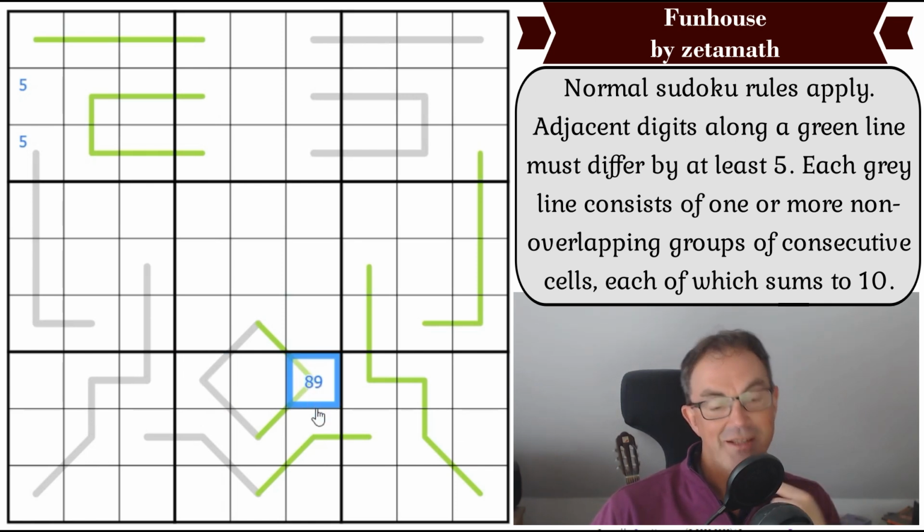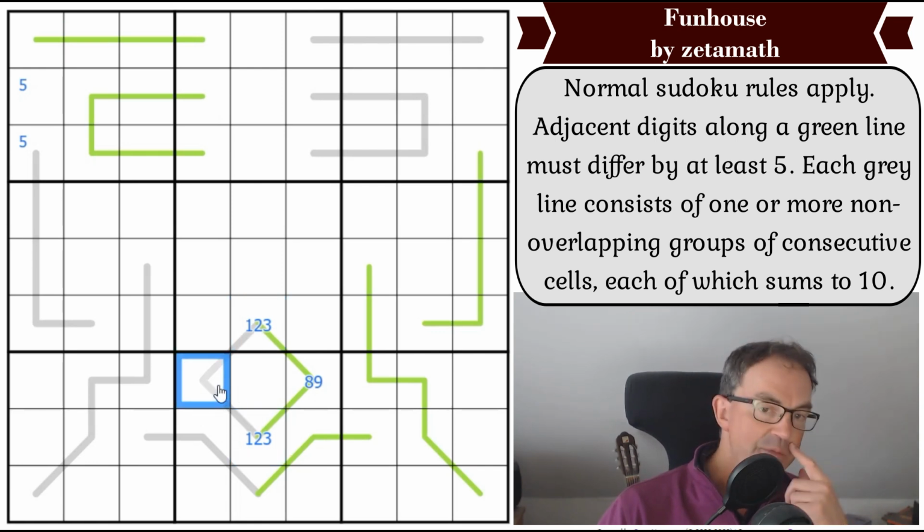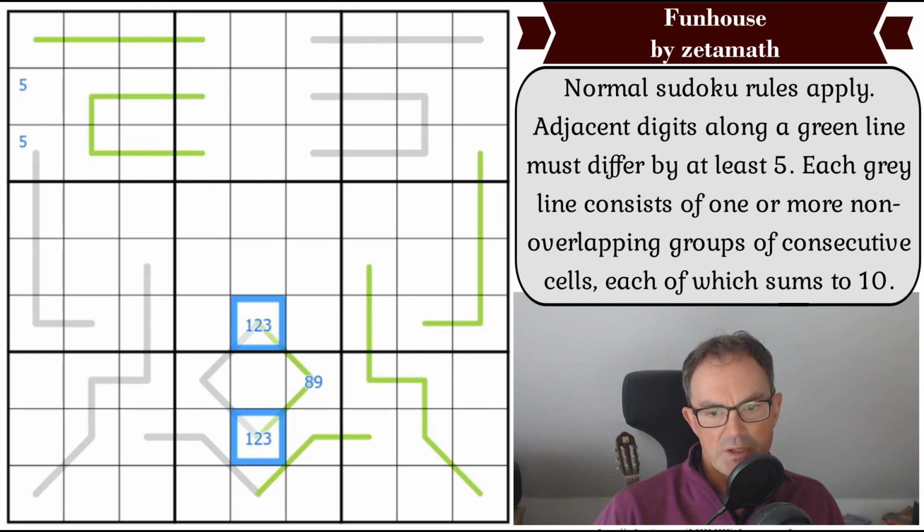Right, let's see if we can do that again. If that's 8, then these... Now, the problem with 8 is you can introduce a 3 into these squares. So these would be some congregation of 1s, 2s and 3s. Yeah, and there's no need to put an 8 here now. Right, no, it doesn't work, does it?